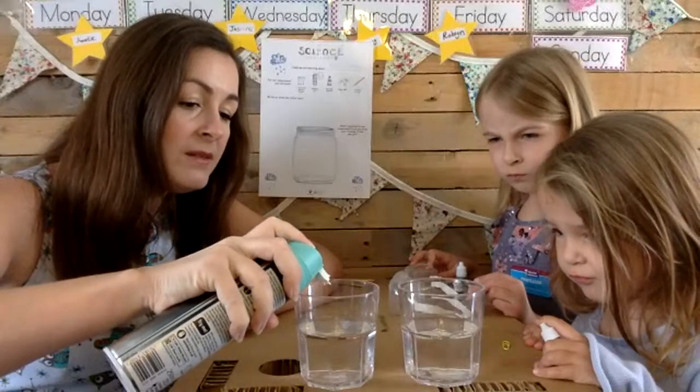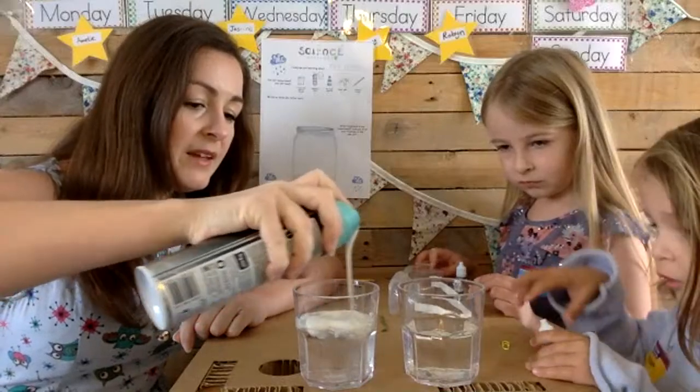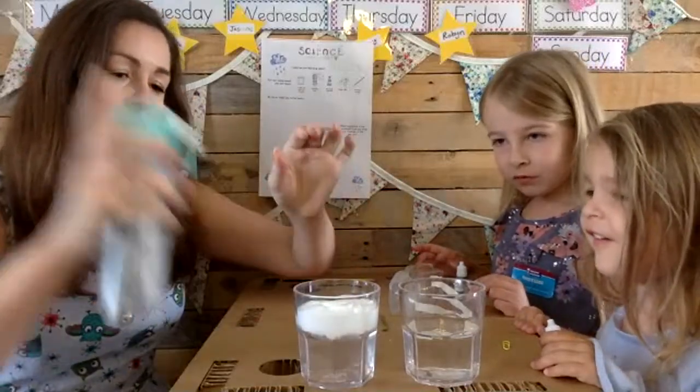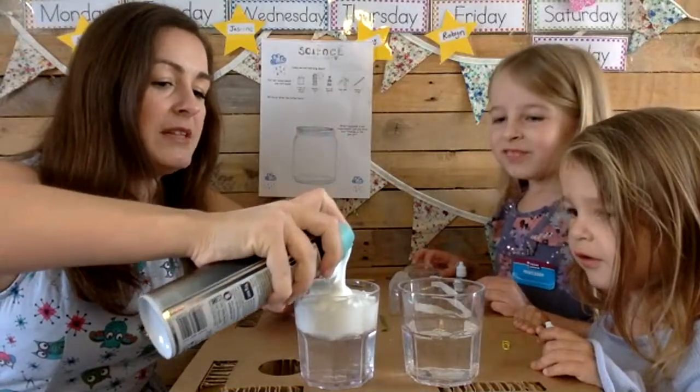I'll do the first one. There we go. We're going to spray the top of the water to make a cloud. One second, Elodie. We're taking it in turns today. Woo! What's going on there? Give it a shake. There we go. So that's our cloud. Ooh, it's a droopy one, isn't it?